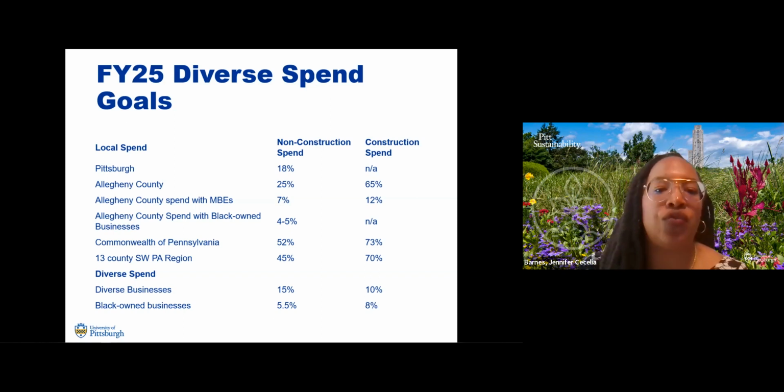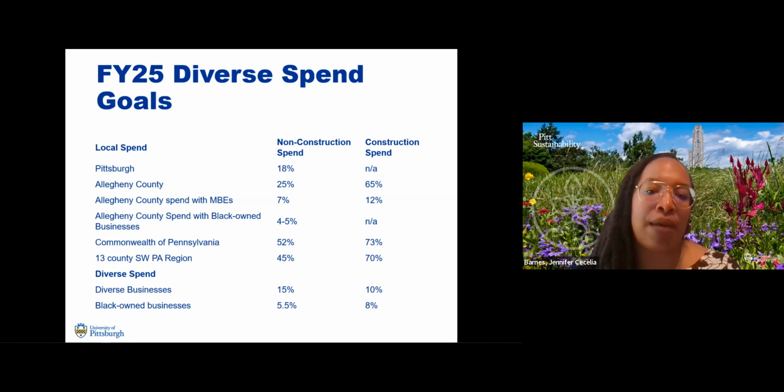We've had goals for spend with diverse businesses, and I believe that goal was 10%. We've exceeded that goal for quite a long time, so probably 3 years before FY22. And so we've updated that from 12.5% to 15% for non-construction, which is what most of you will be able to participate in. Then we have always tracked our Black-owned business spend, but we had not necessarily established a goal for that. So we have established a goal for Black-owned spend for the entire university, which is 5.5%.